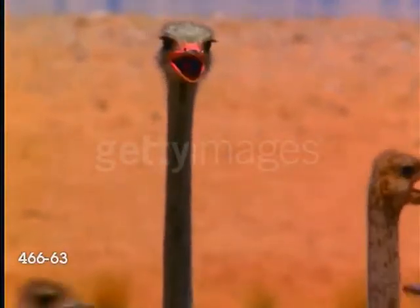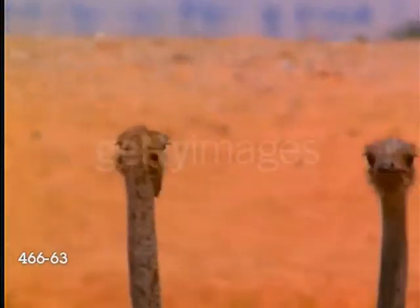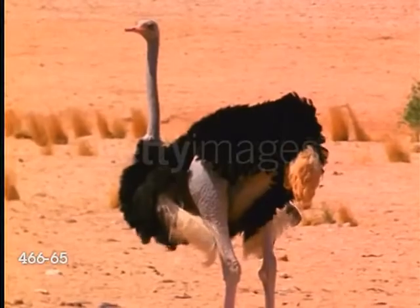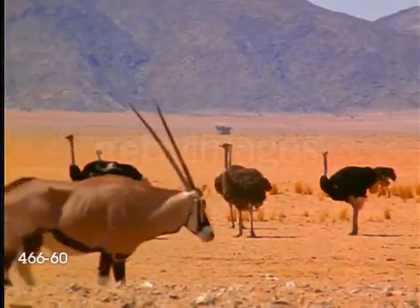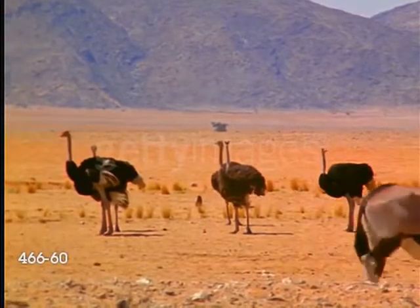It's the South African ostrich, the tallest of all desert animals. While the desert ostrich is a bird, it does not fly. Instead, they are fast runners, and known for digging their heads in the sand, but Gemsbok have keen senses.